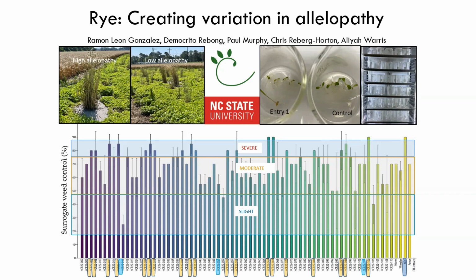So they have 3 advanced lines that have been selected for high allelopathy. They'll start nationwide testing this fall. They've also taken those hot lines and crossed them by Aroostook and Indy Gardner, which are 2 rye lines that are well adapted to cold conditions. So this is the hot by northern lines.